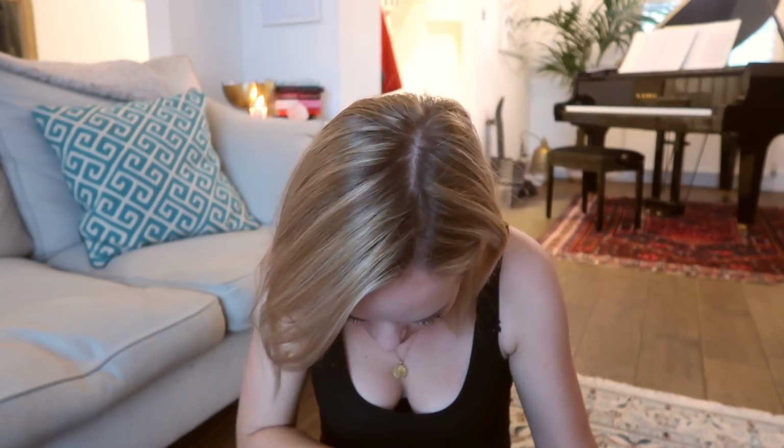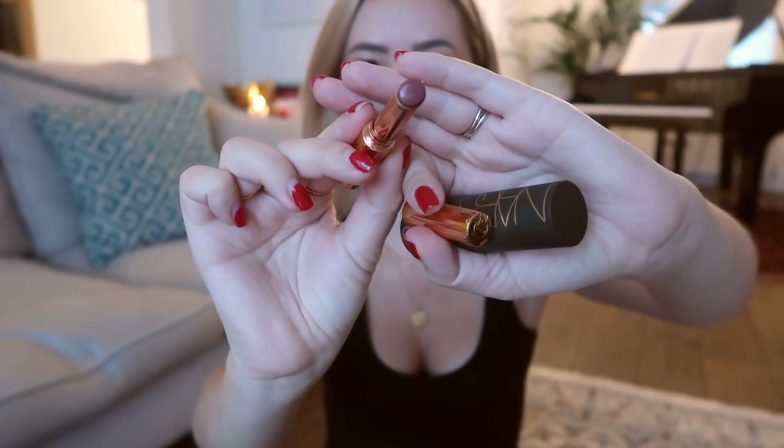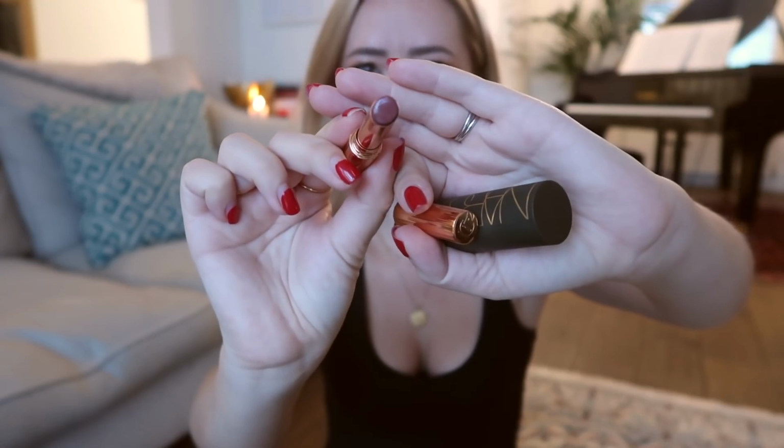It's actually quite handy having my handbag here because you can see what I've really been loving. This Charlotte Tilbury Pillow Talk, that's what's on my lips right now. It looks really scary, almost like a dark purply colour in the tube, but once it's on, I really like it.